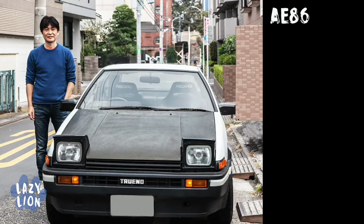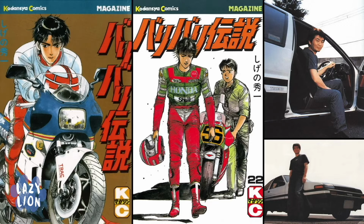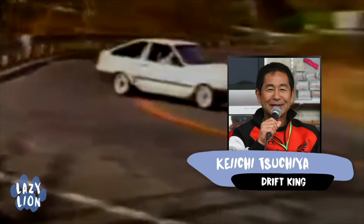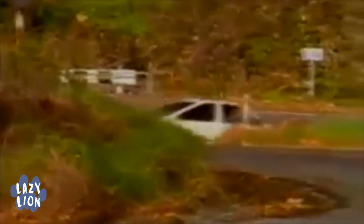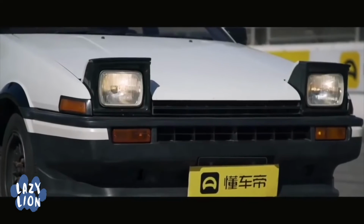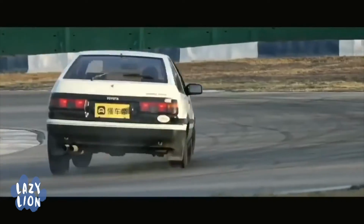Now, why did the author Shuichi Shigeno choose the AE86 as the protagonist's car in particular? Well, not only is the Toyota AE86 the car that Shigeno bought with the first royalty check he received from Bari Bari Densetsu, another manga he produced, but it was, more importantly, the same car that belonged to Keiichi Tsuchiya, the Drift King himself, who just so happens to be who Takumi is based on. But we'll come back to him shortly. All you need to know right now is that this little black and white Trueno might just be the most iconic drift car in existence.